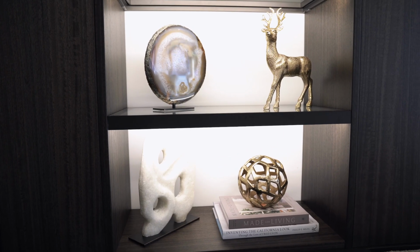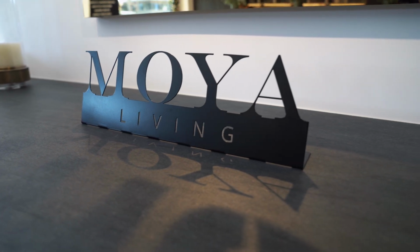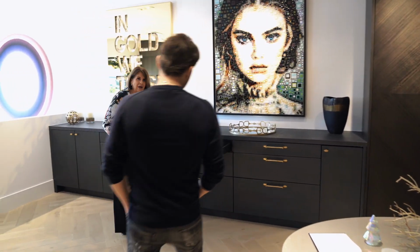And the lighting in the shelves is all included with Doka as well. Got it. Which I just love. They put it together in the factory, they check everything out, and then they ship it to us. It's all Doka, basically. Yes, 100%. And Moya living for the metal cabinets. Yeah, which is cool. And the metal cabinets are all powder coated, so basically they'll last forever.